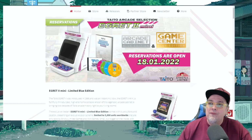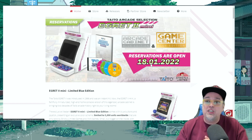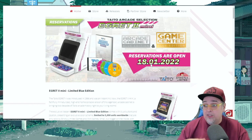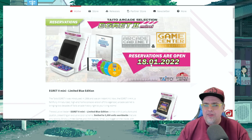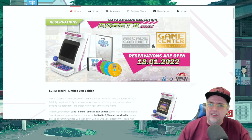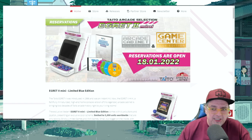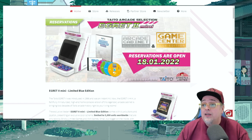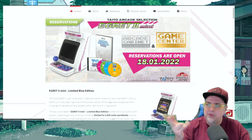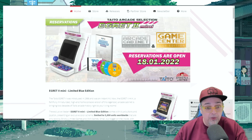But today, what I want to talk about is the Western edition that we briefly mentioned in the past. We have the details now, and reservations are open as of yesterday, I suppose. Not that you can order. You can get on the reservation list. We'll get to that in a second. But as you can see, the main difference here is that the buttons are blue instead of purple or pink, whatever you want to call it, right? Comes with the 4-disc soundtrack. There's 2 editions, Arcade Cabinet Blue Edition, and then the Game Center Blue Edition, right?